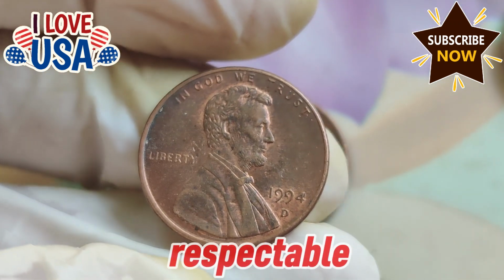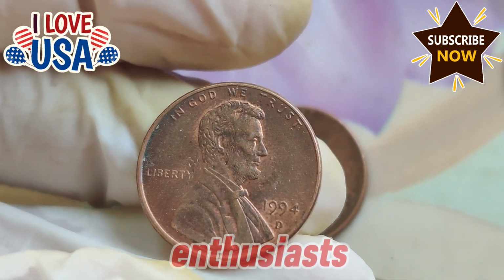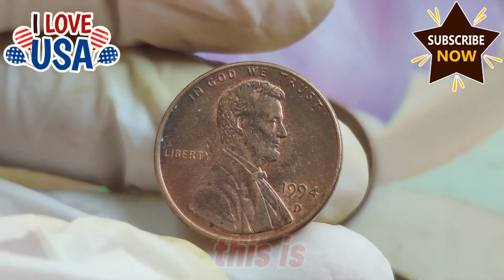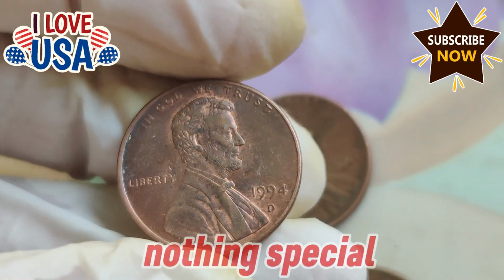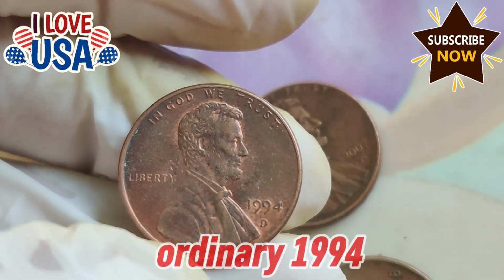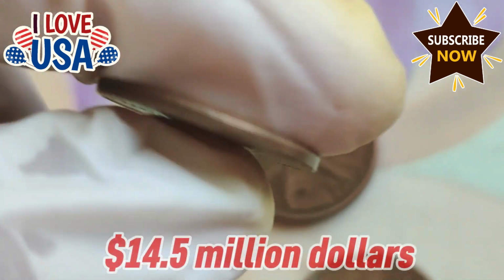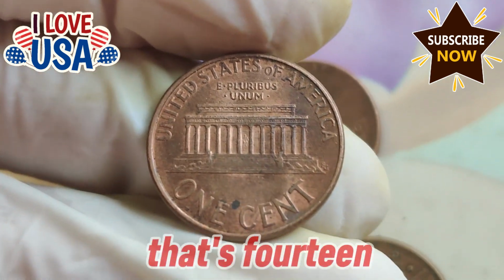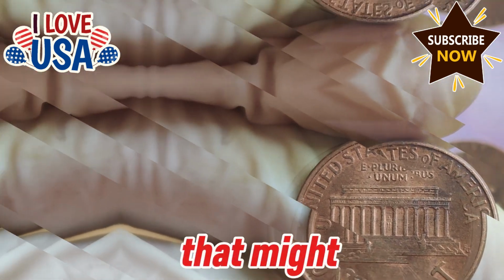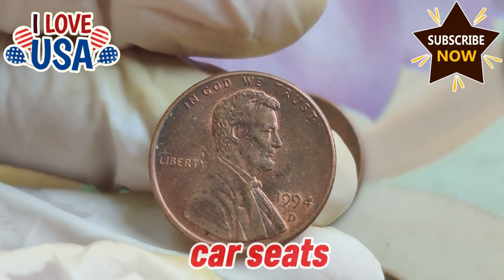My very respectable and very important fellow treasure hunters, coin collectors, and history enthusiasts. Have you ever glanced at a penny in your pocket and thought, this is just 1 cent? Nothing special. Well, what if I told you that a seemingly ordinary 1994 Lincoln penny could be worth an eye-popping $14.5 million? Yes, that's $14.5 million. 1 single cent. That might be hiding right now in your drawer, your coin jar, or between your car seats.